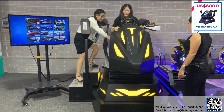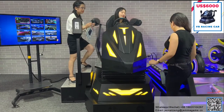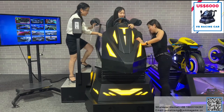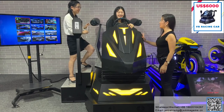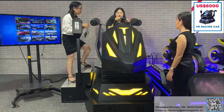Put your left foot on the brake and your right foot on the accelerator. You can also sit down here and adjust the seat. Good. You can use the steering wheel to choose the game.